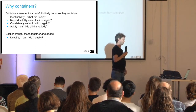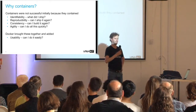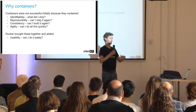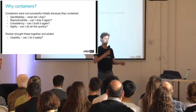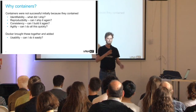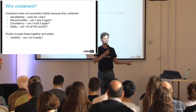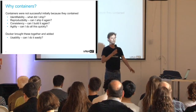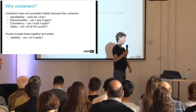I think that was why containers became successful, because people were already looking for these things and already had these problems when shipping. It worked on my laptop, but it didn't work in production. People want to get away from that: it works on my laptop, I test it, ship it into production, it works in production, and if something then goes wrong, I can reproduce that on my laptop as well by doing the same thing. I can write tests and all the rest of that.